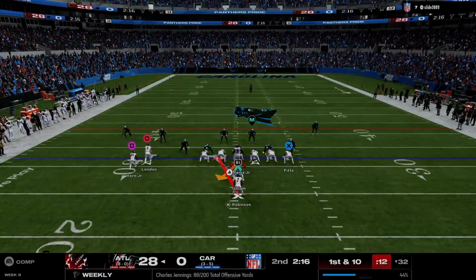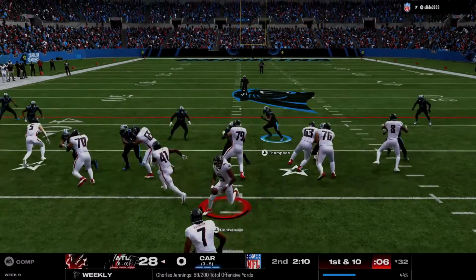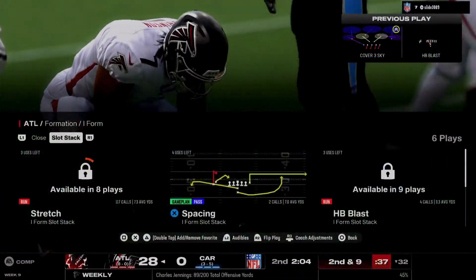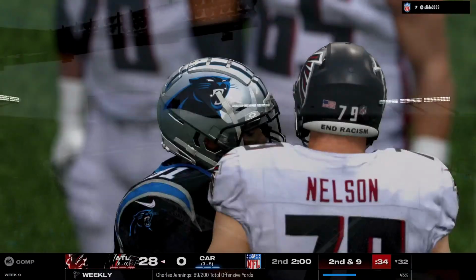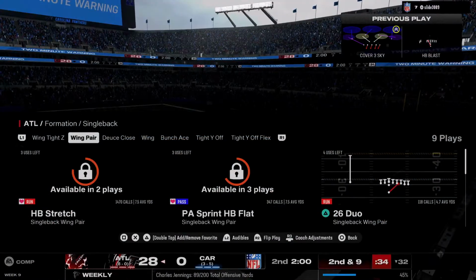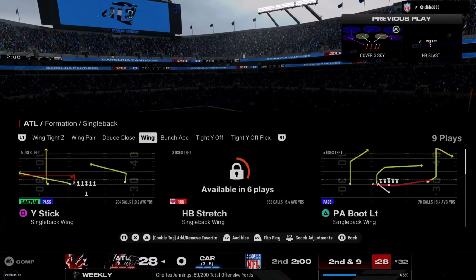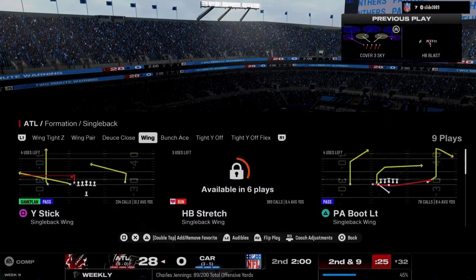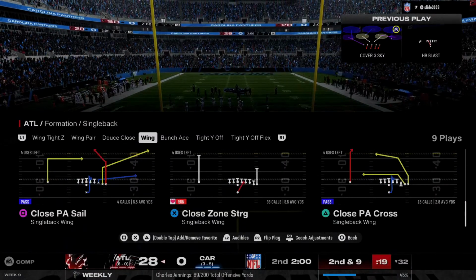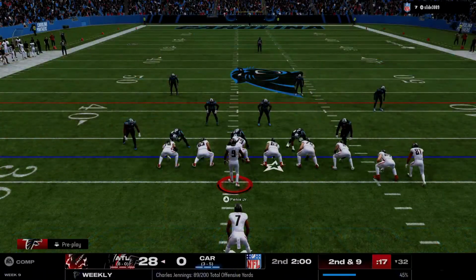From the 32 now, here's 1st and 10. Another run here for Robinson. And he'll be taken down as we tick down to the 2-minute warning. 2 minutes remain here in this first half. Back with more from Charlotte after this. Here's 2nd and 9.